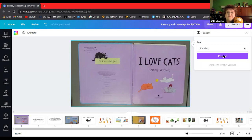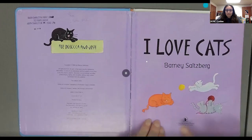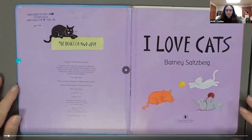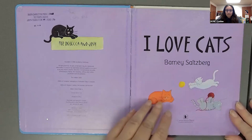Yay! Very good. So again, we're talking about Family Pet Tales this week. So I'm going to read you the first book called I Love Cats. Here we go. This book is called I Love Cats by Barney Salzberg, by Candlewick Press of Cambridge, Massachusetts.